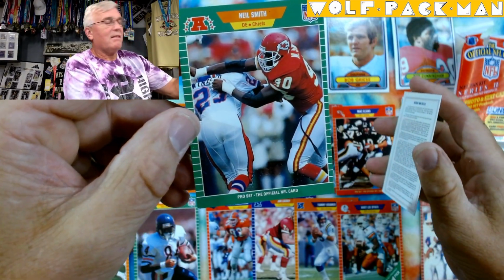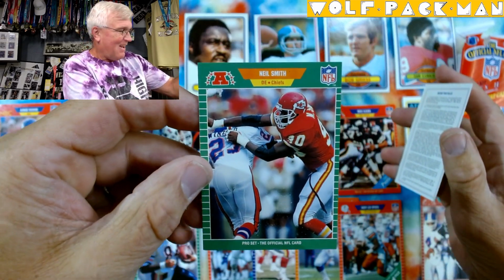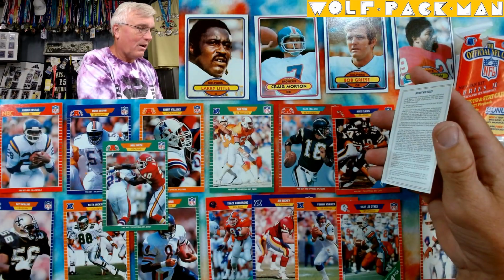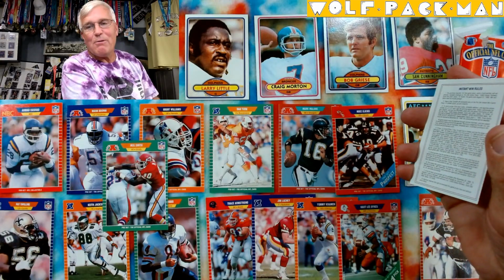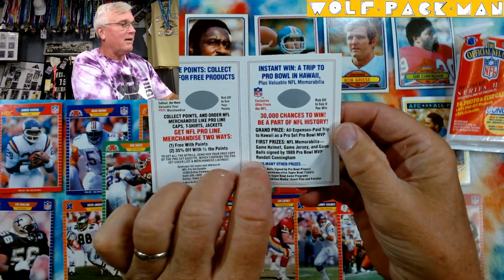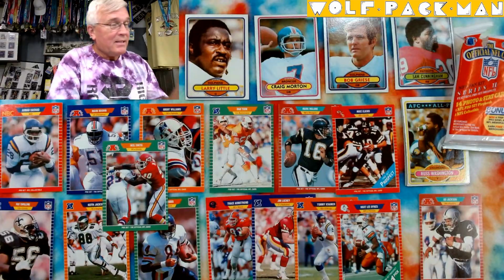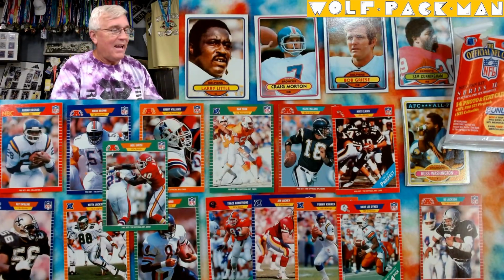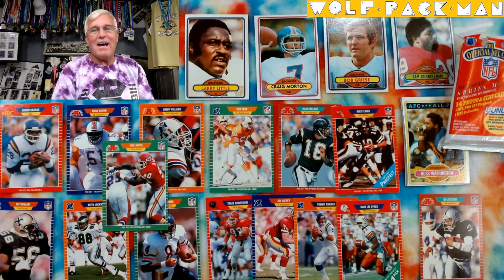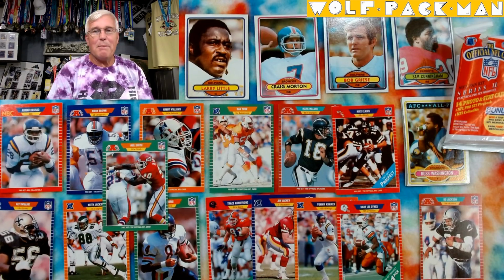The guy was a destroyer of humans for many years in the NFL. But I don't think he played enough to warrant Hall of Fame consideration. But man, when he was playing, he was big. And then this Pro Set playbook that came in every pack. So there you go. 1980 Topps football and 1989 Pro Set football. And tomorrow's going to be 1991 Upper Deck Premier Edition football, the first year for Upper Deck football.